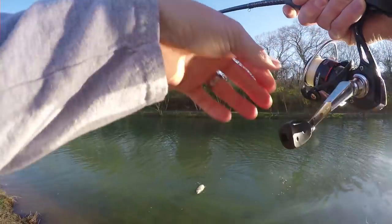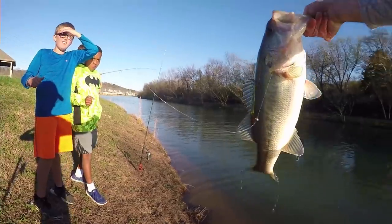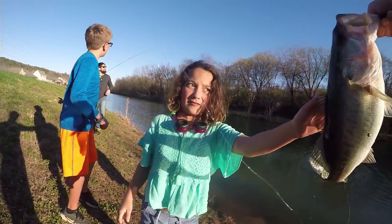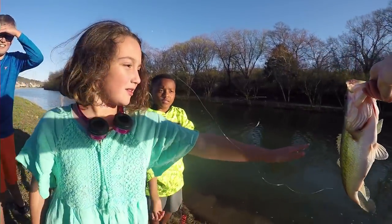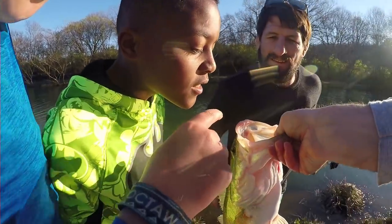Get over that weed line. Nice. It's a little chunky too. Oh, that's bigger than two. Oh, can I feel it? That's like a 3.5-pounder. Dude, look at that bucket mouth right there. Oh, dude. Look at that, guys.